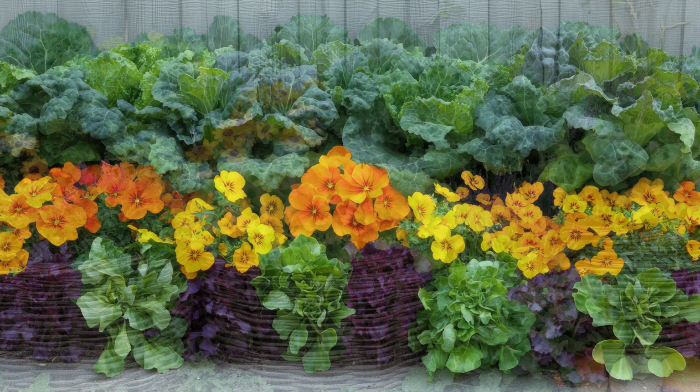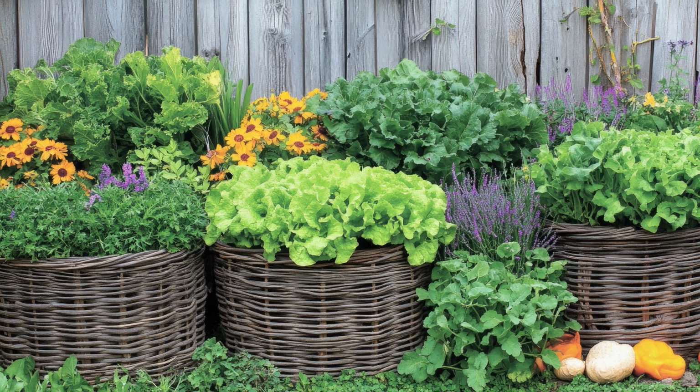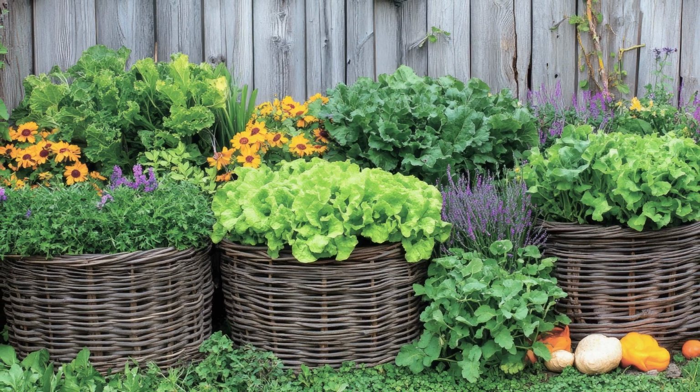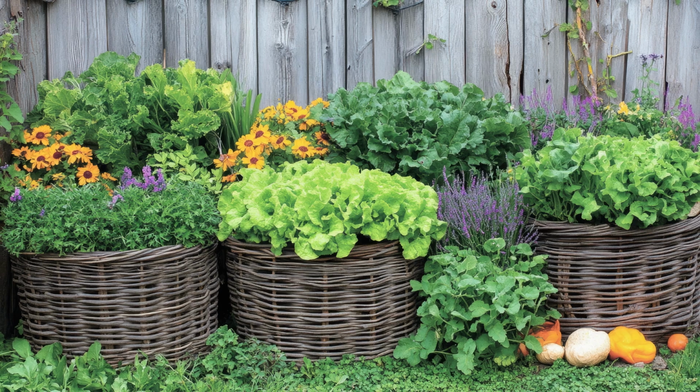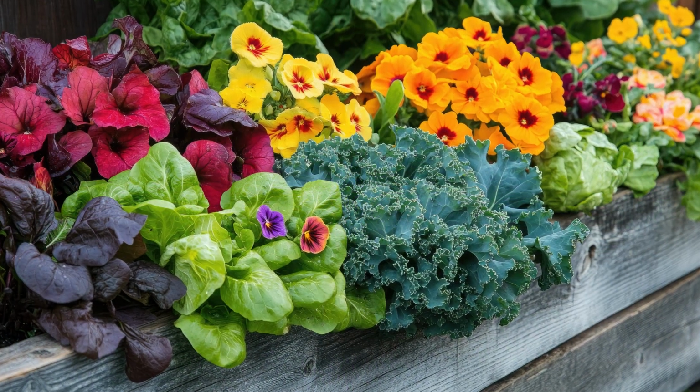Edible flowers like calendula, nasturtiums, and violets add both beauty and functionality, as they can be used in salads or as garnishes. A well-designed edible cottage garden proves that a space can be as productive as it is picturesque.